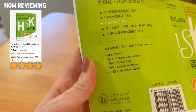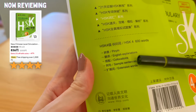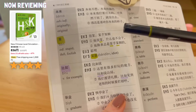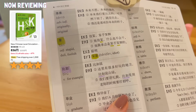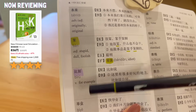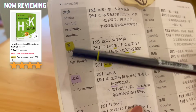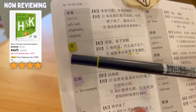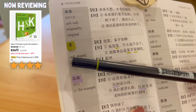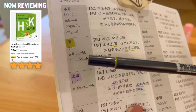It says in the back right here that it's got the pinyin, the English explanations, the collocations, sample sentences, and extension words. So you can find instances of these on those 2 words here, which I have gone through and highlighted for you guys to show you. So for both words here, you have the pinyin transcription, of course, right below the character. Then in English, you've got the explanation of the type of word it is. So in this case, an adjective, here a verb, and here the translation or translations in English.